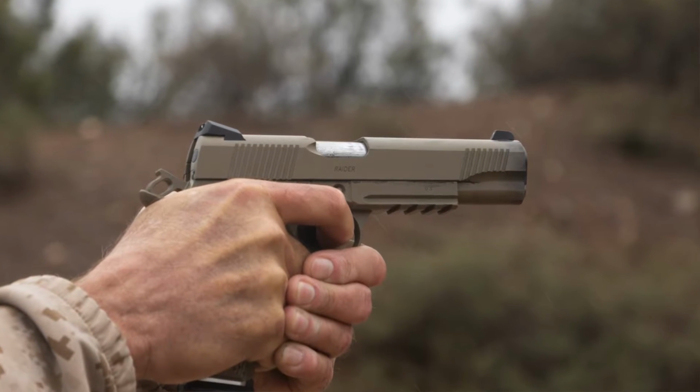Anyway, we shot 3 guns. First is their new 1911, their JSOC 1911, based on the Joint Special Operations Command 1911.